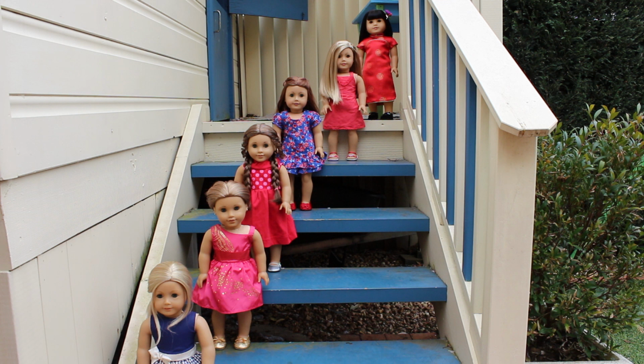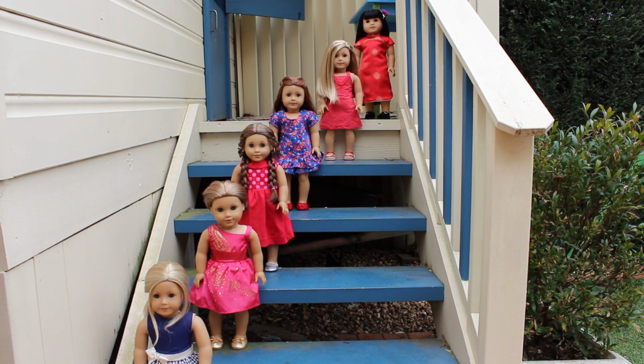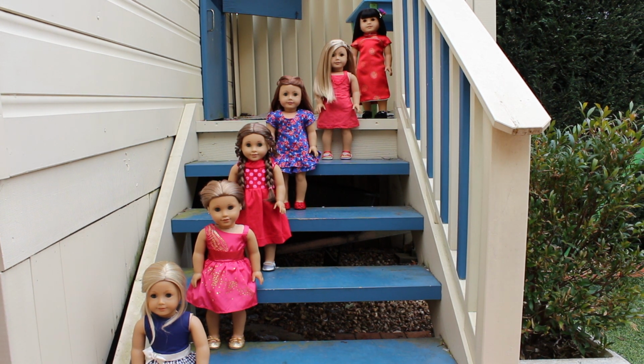But today's video is my dolls' formal outfits and hair, the whole thing put together. And the color palette is red, pink, blue, silver, and gold. And it was purely by coincidence, I didn't even know I did it till I put all my dolls next to each other. But without further ado, I shall show you the outfits.